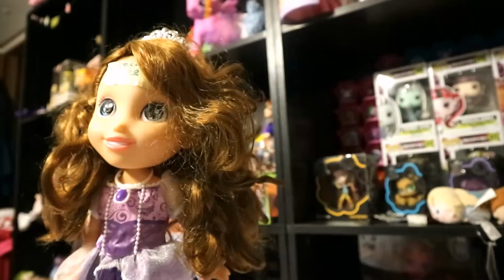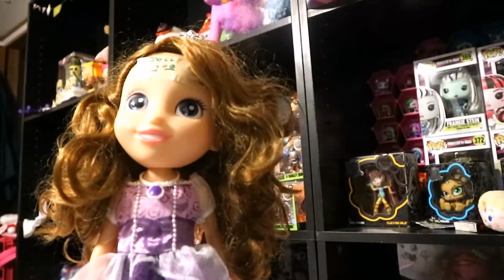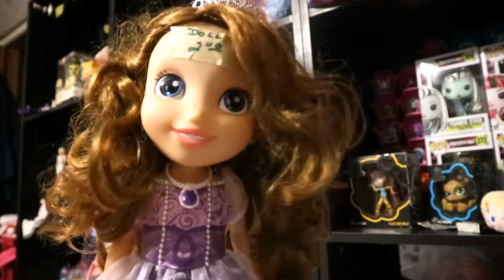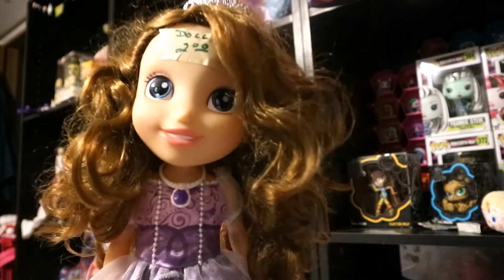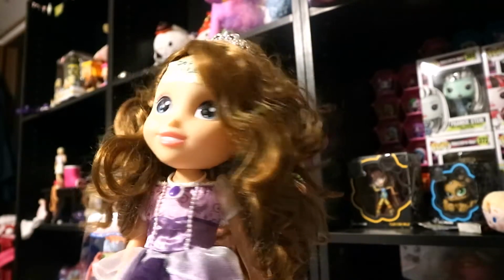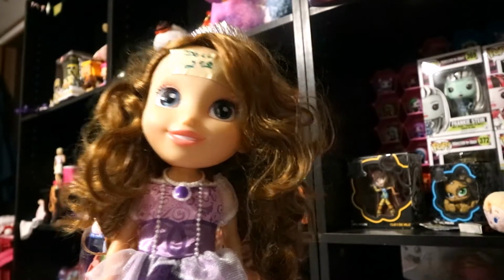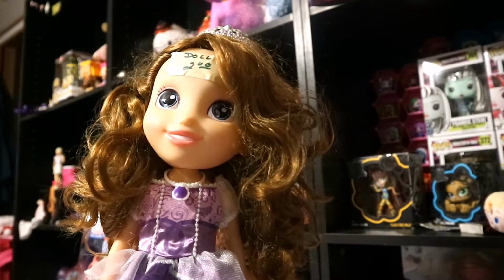And then I picked up, maybe some people will disagree with me, but to me this is the prettiest Sophia that I've seen yet. I had made up my mind that I didn't think I wanted a Sophia, but this one changed my mind. Sophia is definitely going in the collection. And as you can see, with this big old giant sticker on her head, she was $2, which is totally cool. This truly looks like Sophia to me.